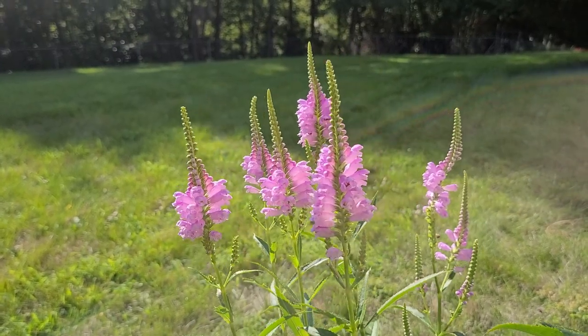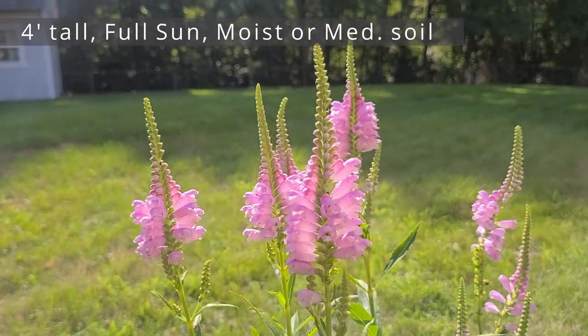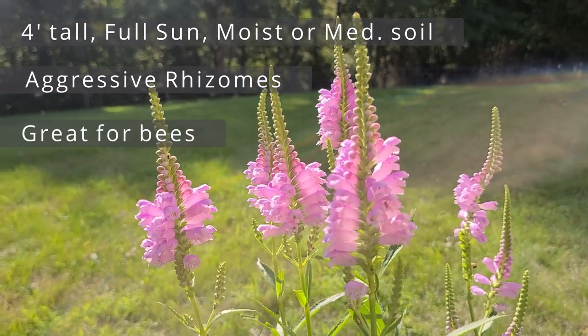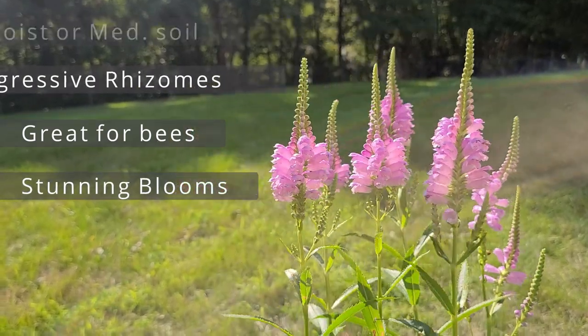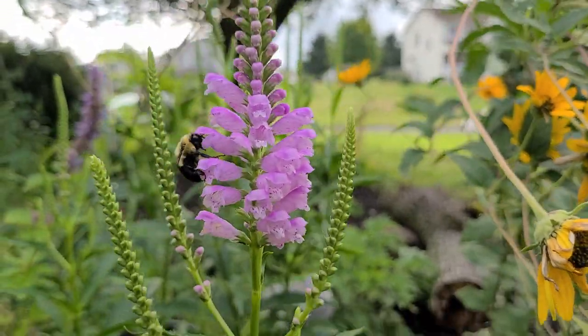But all right, let's review on this one. Obedient plant will grow 4 feet tall in full sun in moist to medium soil. It can be aggressive and will send out rhizomes. It's great for attracting bees, absolutely beautiful. And it takes a little management to grow this one, but I really like it. I think it's one of the coolest looking flowers I've ever seen in my life, actually. So that's pretty much all I have for this flower.